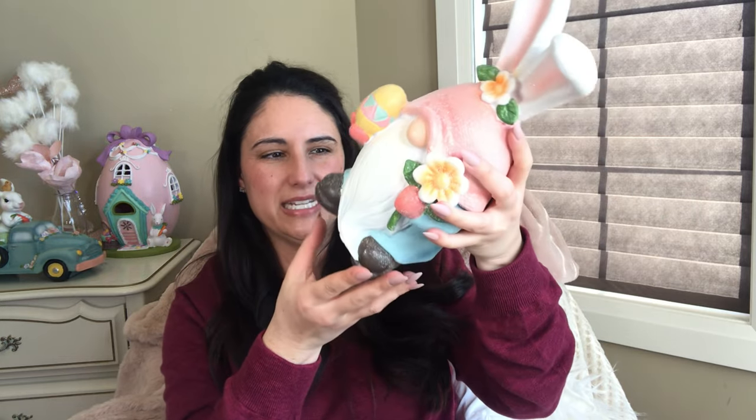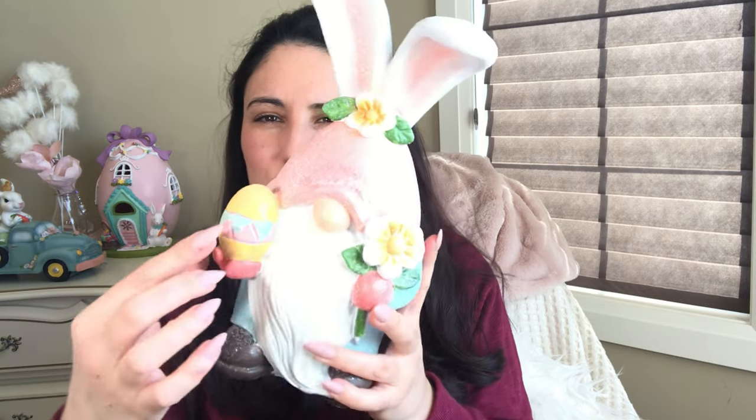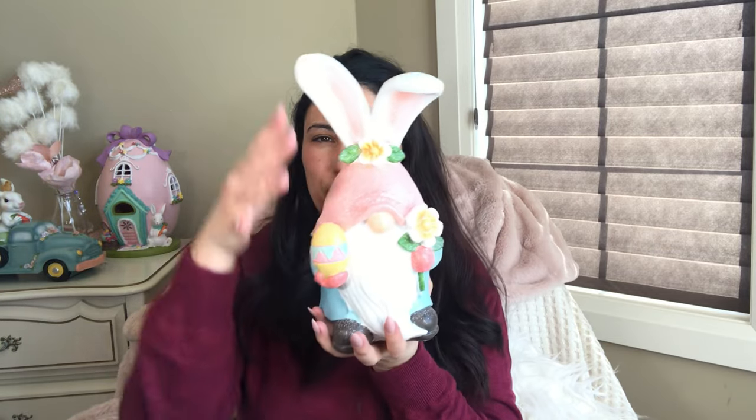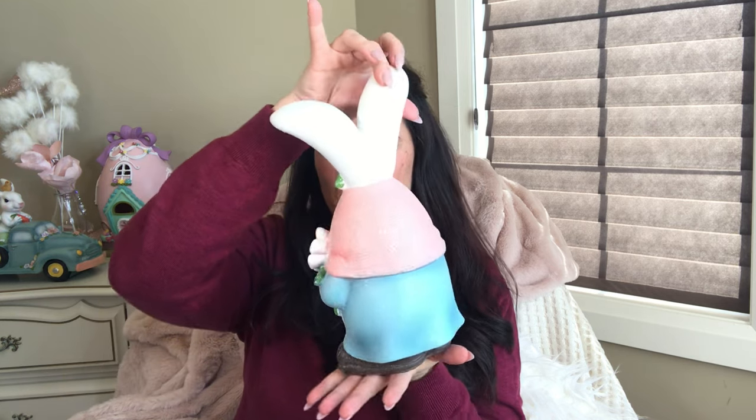He was $14.99. He's got lots of glitter on him. He's quite shiny. He's holding a little Easter egg. He's holding a bouquet of flowers. He's got little flowers. And he's an Easter gnome with little bunny ears. Isn't he freaking cute? And there's his little body.